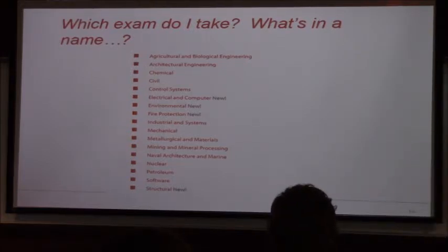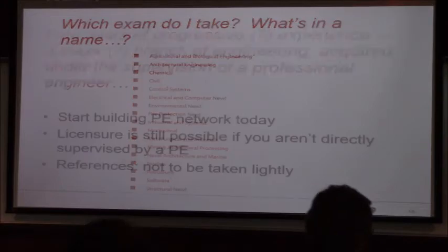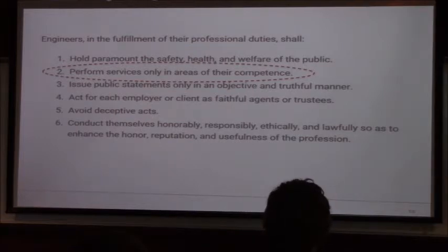What have you been involved with? In states like Pennsylvania, engineering licenses are, I call them non-denominational, in the sense that you could be a fire protection PE, and you could design manure treatment systems on dairy farms. But it comes back to our code of ethics: you're performing the work in your area of competence.